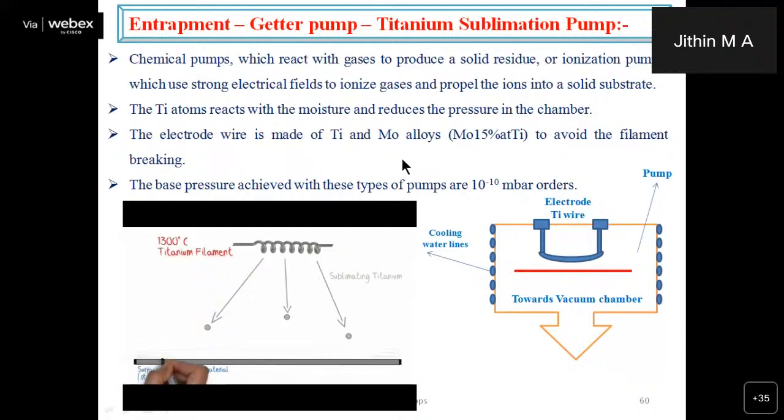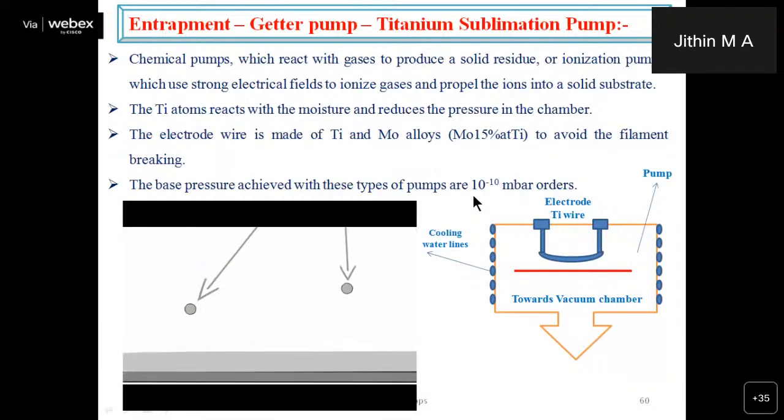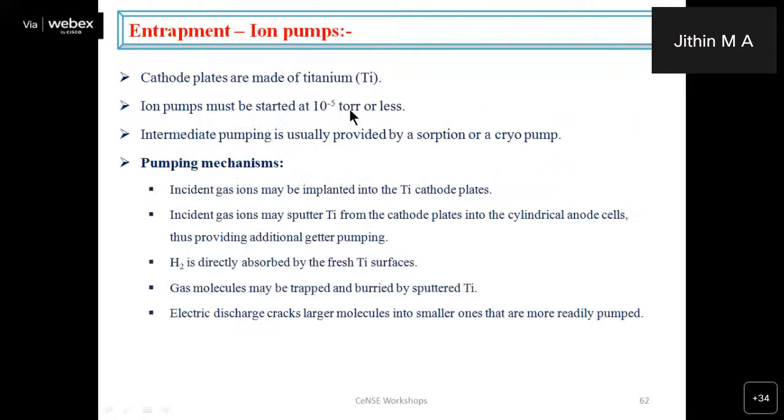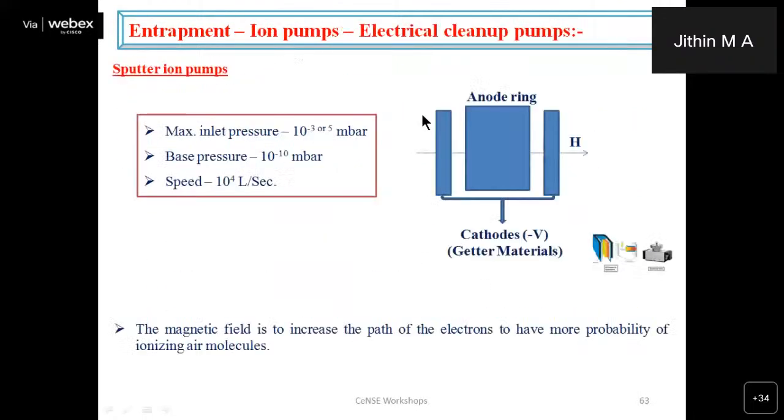So this is useful with ultra high vacuum systems like SEM, where the electron gun column will be at 10 power minus 9 or minus 11 pressure. And mainly the titanium wire will have molybdenum as an alloy to avoid the filament breaking easily. Okay, so that is the titanium sublimation pump. Next come ion pumps, like the sputter ion pump and the evaporation pump. The sputter ion pump is nothing but electrodes like a cathode and anode.